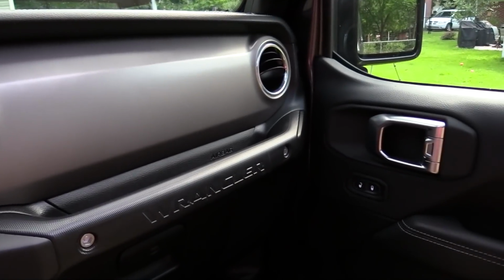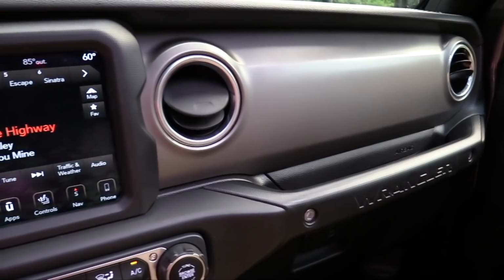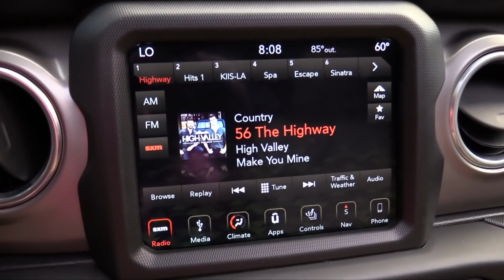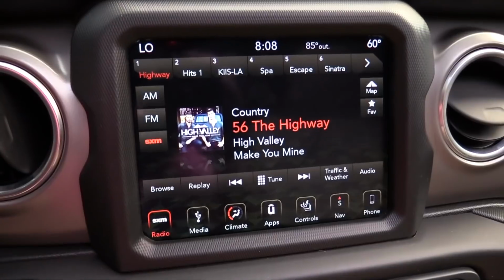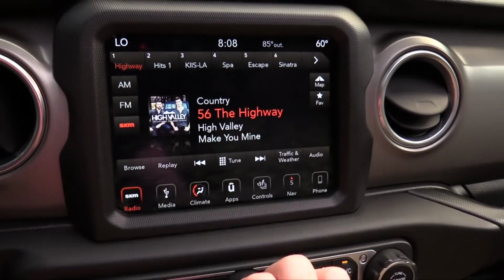When you get behind the wheel, this is where you're going to see some refinements that maybe you don't remember from decades past, and it really starts right there in the middle with the Uconnect system. I've tested many vehicles, the Jeep Grand Cherokees, Dodge Caravans, and of course every other model in between, and what I like is right there. The Uconnect really refines any vehicle, and it starts right here with the touch interface.